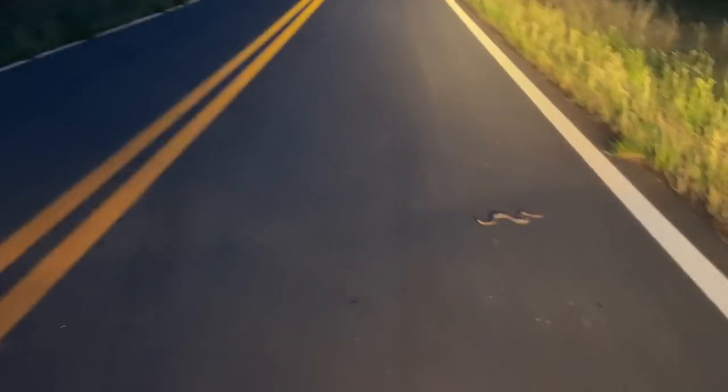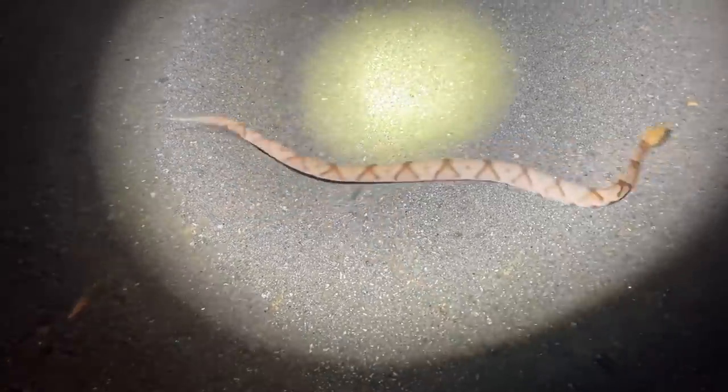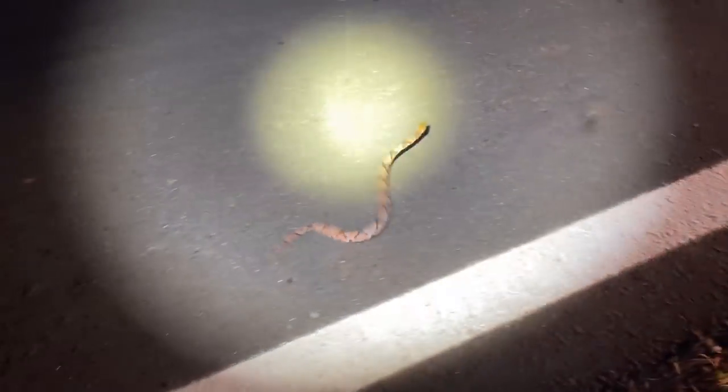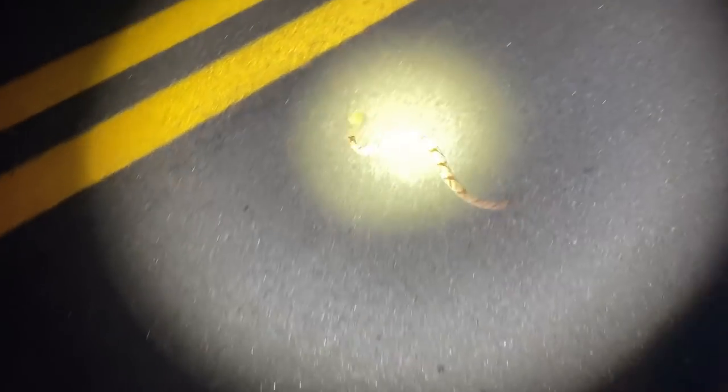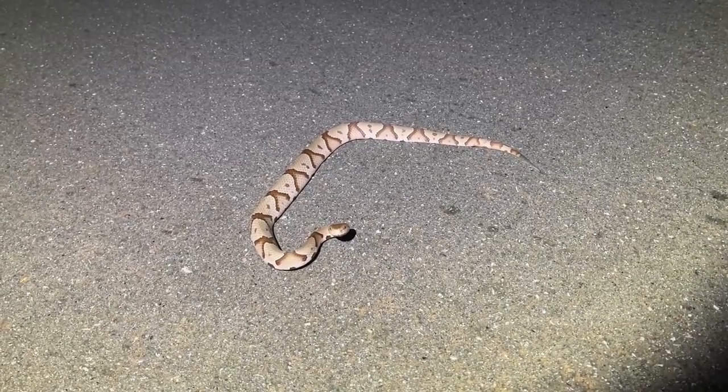All right, here is our next snake of the night. Wow, that is a beautiful little copperhead. Holy crap, you're amazing. Whoa, no, none of this. I just want to look at you. He does not want to be looked at, guys. But man, he's beautiful. Really nice.